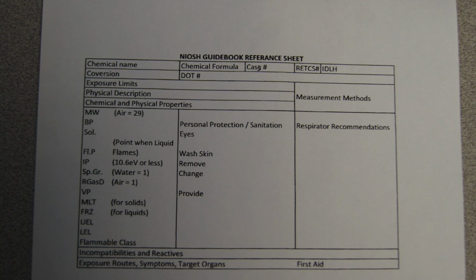Below that is your exposure routes, symptoms, and target organs. And ER is exposure routes, SY is symptoms, TO is target organs. And that's basically all that health stuff there. Now this methyl ethyl nasty stuff is going to do this to this organ and what you can do for it. And then to the right of that is first aid. Any questions on how to read a NIOSH? Because we're going to use that a lot.